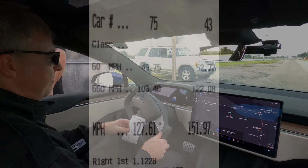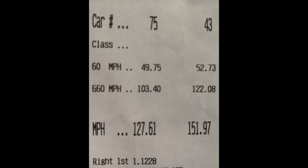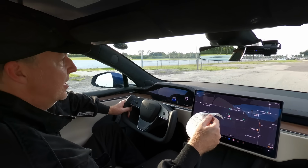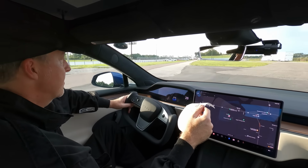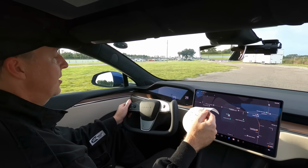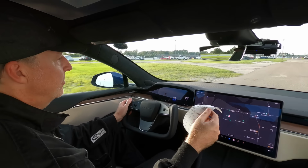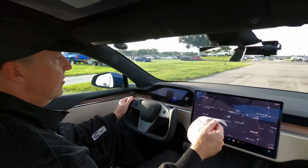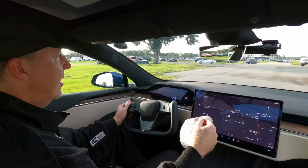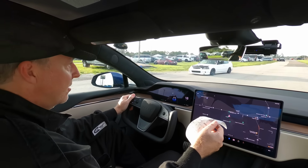Thank you. So we trapped at 151.97, almost identical to that first time that we ran the Plaid out here, also in Plaid mode, same as we're doing now. Remember, we did not stage up drag strip mode. In my mind, the main benefit of drag strip mode is the launch control and the way it adjusts the suspension and gives you a better launch. Since we're not launching from a dig or, you know, a dead stop, I don't think there's a big benefit to it. In fact, if you look at the 2 quarter-mile passes I made, the one in Plaid mode here, I ran 151.95 on my first ever quarter-mile pass in this car.